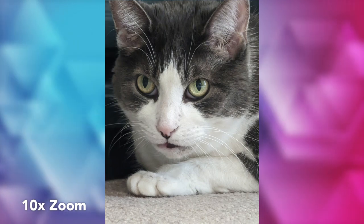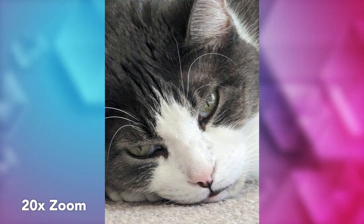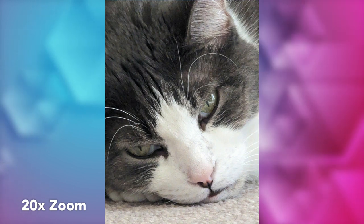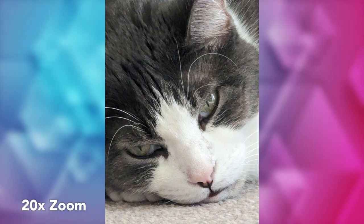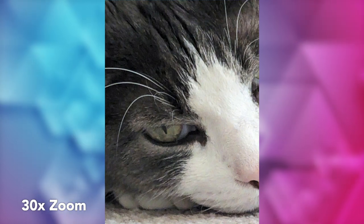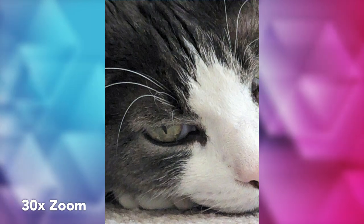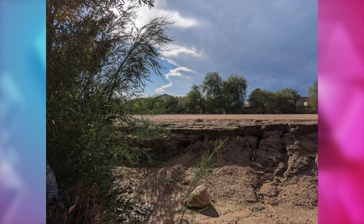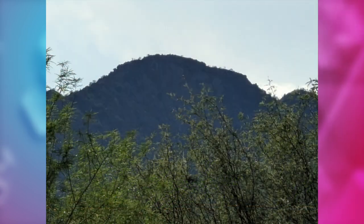So after she settled again, I cranked it up to 20x zoom. You can tell that the image is getting a little bit noisier than before, but it's still pretty impressive for 20x zoom. If we crank it all the way up to 30x zoom, this is where things get a bit sketch. It's definitely not a clear image. So as another example, I zoomed in on the top of Camelback Mountain, and you can see you really do lose some detail at 30x zoom.